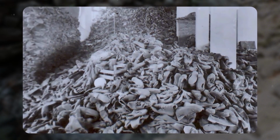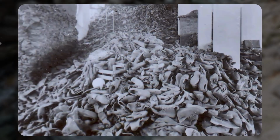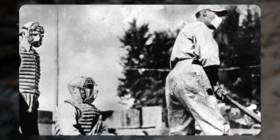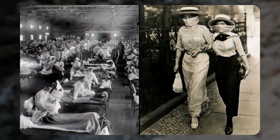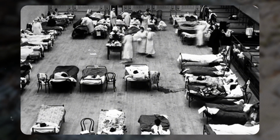A warehouse stacked to the ceiling with victims' shoes. Auschwitz, Poland, 1944. The 1918 Spanish flu pandemic claimed about 100 million lives worldwide. This photo looks ordinary but shows how terrified people were. They tried to live normally, but with serious precautions. Sound familiar?